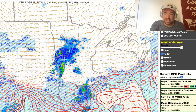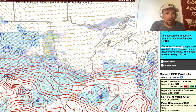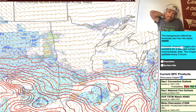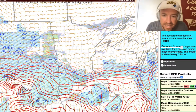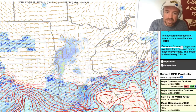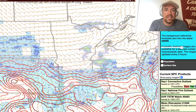But the RAP is one of the best models showing destabilization out here in the Corn Belt behind these complexes of storms. And it shows central and northwestern Iowa having plenty of destabilization with a nice axis of 4,000 CAPEs streaming from south to north through western Iowa. So I do think that there is a chance of a tornado threat there in the northwestern part of the state, that classic zone there.